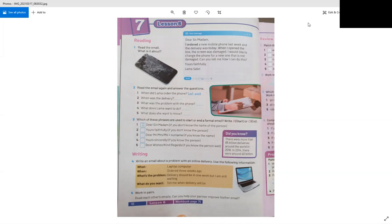"Yours faithfully, Lama Sabri." Now, let's read the questions here. When did Lama order the phone? Last week. When was the delivery? It was today. What was the problem with the phone? As we said here, the screen of the phone was damaged. Number 4, what does Lama want to do? Lama wants to change the broken phone for a new one which is not damaged. Number 5, what does she want to know? She wanted to know how she can do this.